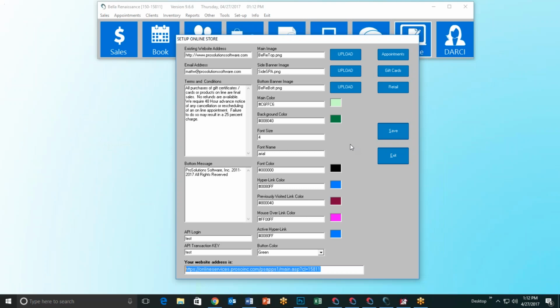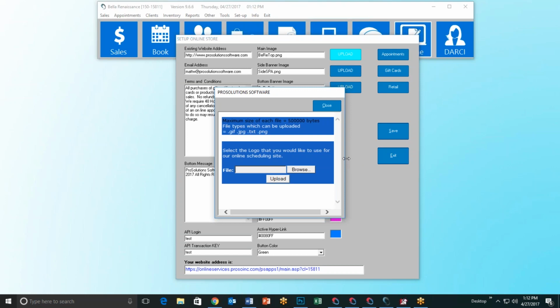Okay, now how is that done? Well, let's take a look here. I'm going to go for main image, I'm going to click on upload. If you are using the cloud version of our software, then you can only upload a JPEG.